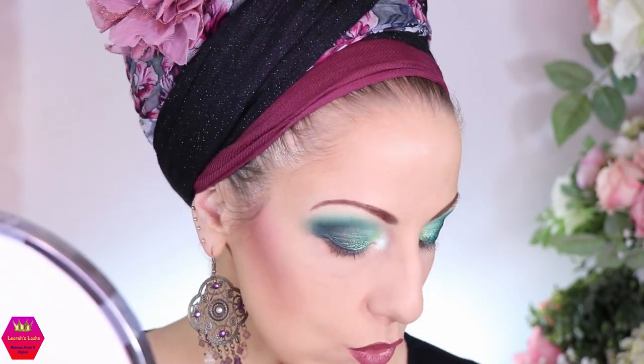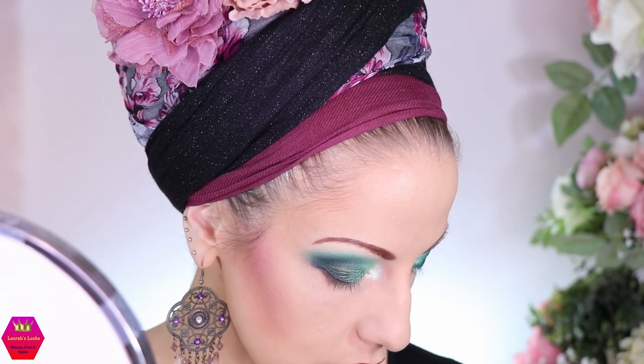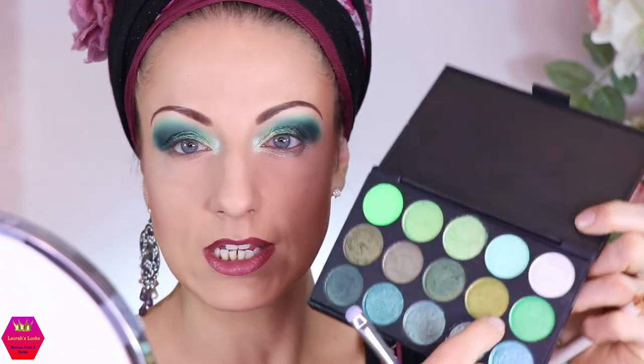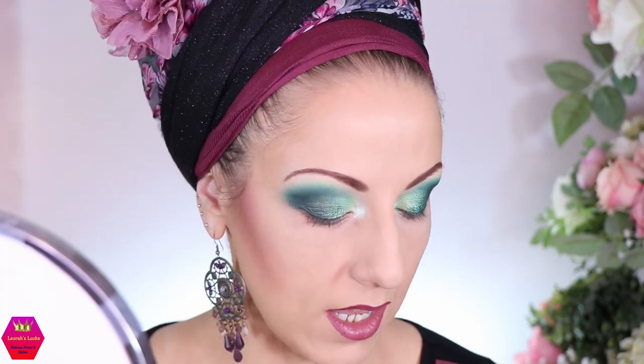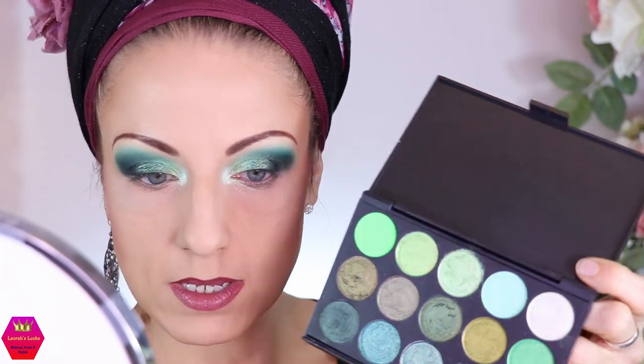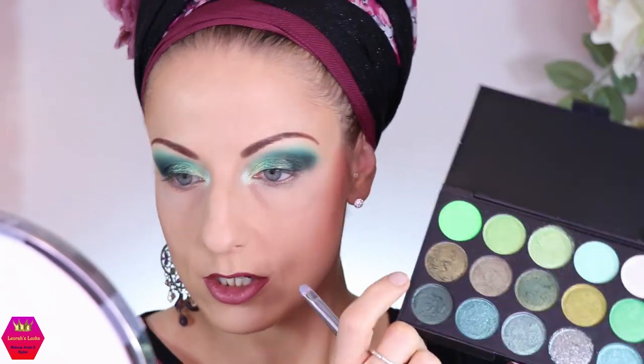Okay, so let's do a plan for the lower lash line. What are we planning to do? Oh, I really don't know. Okay, I think we're going to take this green here, because I want to use as much of that palette, of course, as I can. So we're going to use this one, and maybe then, what should we use? This one, towards the outer edge.